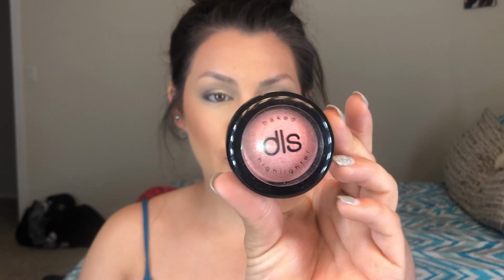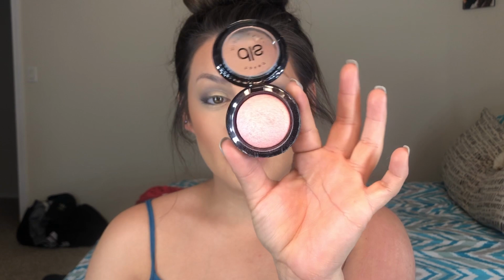Next up for highlight is this Baked DLS highlighter. DLS standing for Dirty Little Secret Cosmetics. This is in the shade Bellissima. So first off, I looked at this highlighter. I got this in an Ipsy package as well. And I was like, oh, maybe if it came in a different color, I would like it, you know? I looked it up and it does not come in any other shade, except for pink. What the fuck? I don't ever use a pink highlighter. If you don't have the right skin tone, pink highlight's just not gonna work on your skin. I mean, it's banging. Look how banging that highlight is. But it's pink. So then when I take pictures, you can totally see the pink. We're gonna try to blend it out.